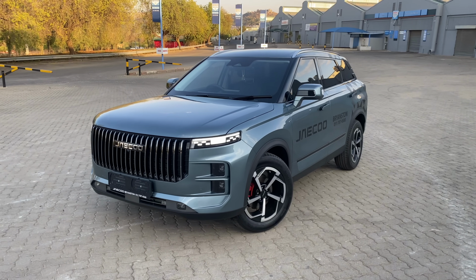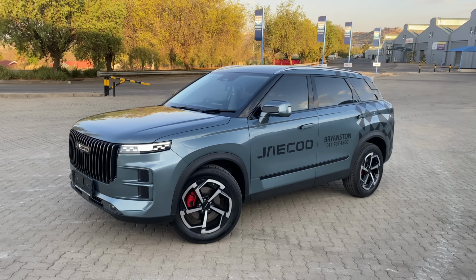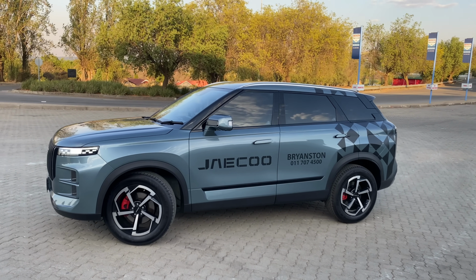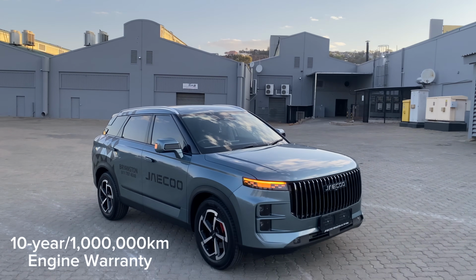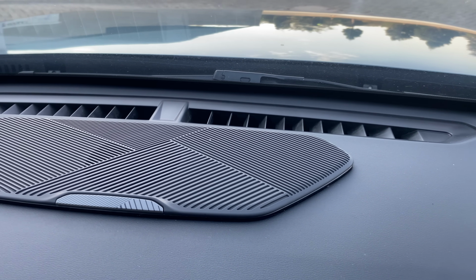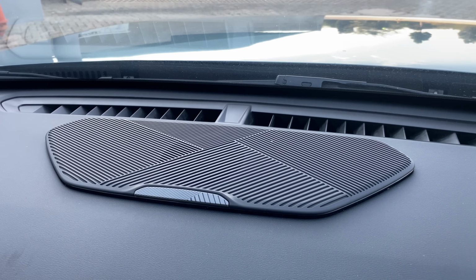When you buy a brand new Jaecoo J7, it comes standard with a 5-year 70,000 km service plan and a 5-year 150,000 km mechanical warranty for stress-free motoring and peace of mind. You also have a 10-year 1 million km engine warranty, but that's only valid for the first owner. I guess that this is Jaecoo's way of attracting customers to the car and keeping them in it for stronger resale value and customer retention.